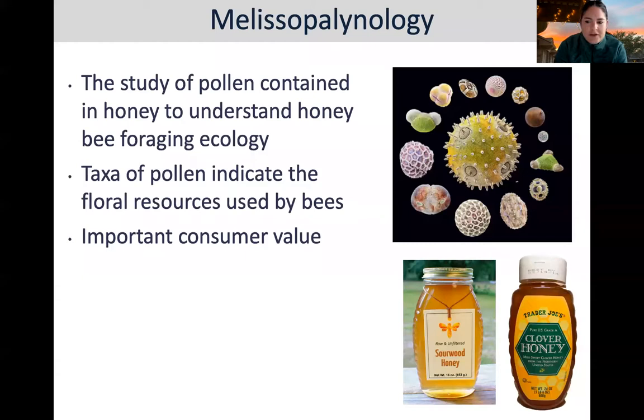You also have these more expensive honeys like sourwood honey that occurs in the southeastern US, and you only find it at certain times of the year. You have to have a specific amount of pollen present in that honey through some melissopollenological analysis to determine that it is actually sourwood honey.